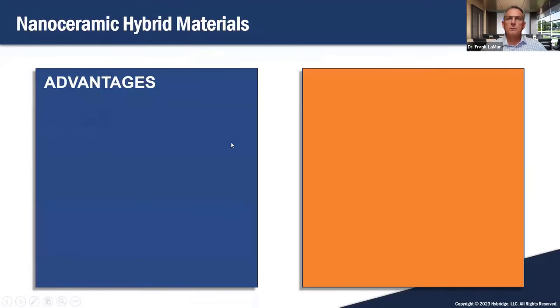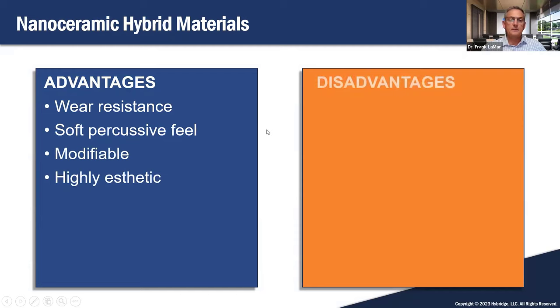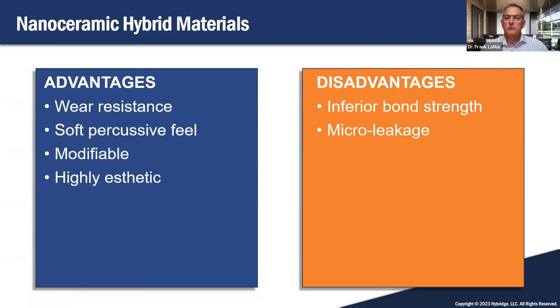These materials have more ceramic in them, so they're harder, but the advantages are they are more wear resistant. Although they're not nearly as soft as a PMMA, they are softer than a zirconia restoration, so less stress and strain on the implants and on the connection. They're modifiable. They're highly aesthetic. The disadvantages to the nano ceramics are inferior bond strength. They don't nearly bond as well to the substructure and or to the gingival mask.